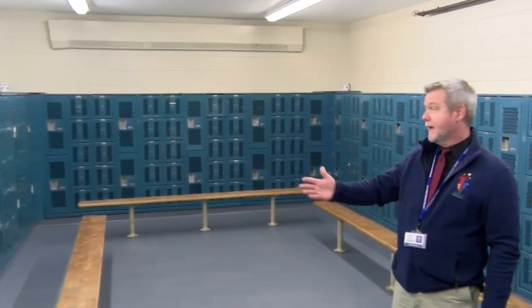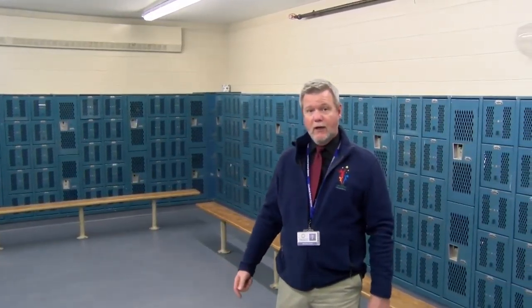So in this space, again, you can see that the lockers are really underutilized. There's a ton of real estate in here. Lots of nooks and crannies also that we can use to reclaim classroom space. So rather than building a multi-million dollar addition on, this portion of the project will renovate space we already have, space we're already heating, space we're already able to light into usable classroom space for the future.